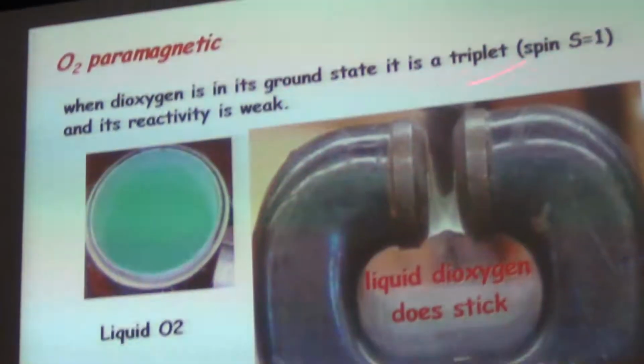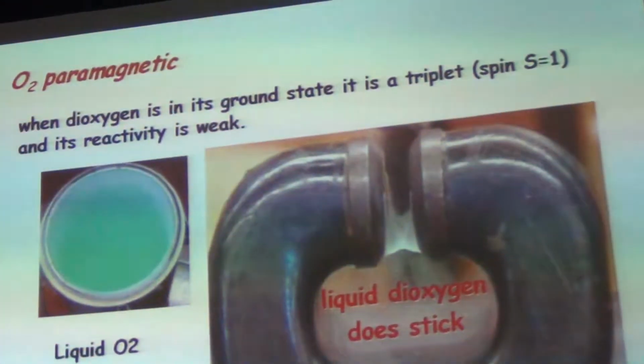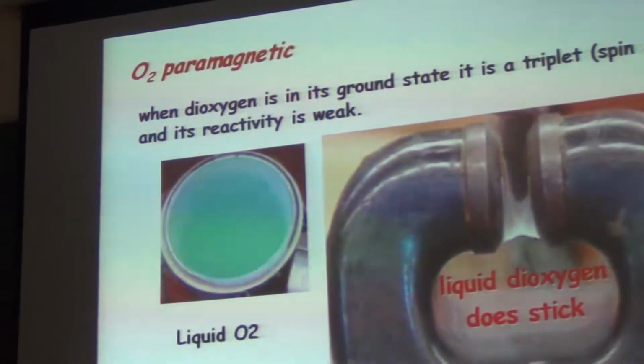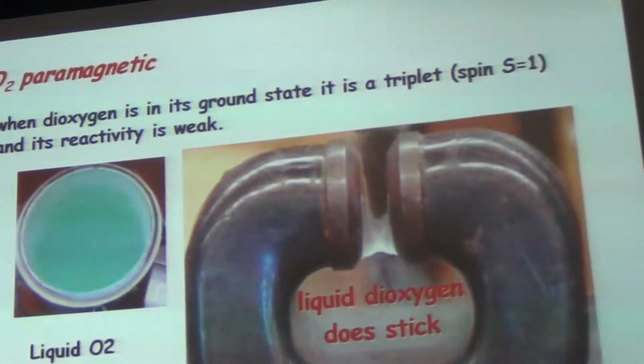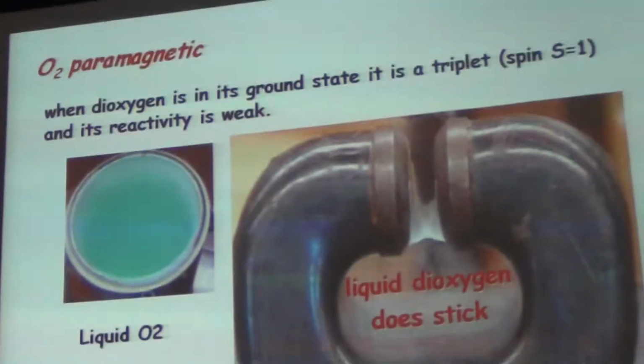Right, let's do the experiment. So we take oxygen now. Look at what happens. It's paramagnetic. So now I'm sure you are convinced that this simple layman's experiment works. You just take oxygen, and it is paramagnetic. It's a very simple experiment you can do to figure out whether something is paramagnetic or diamagnetic.